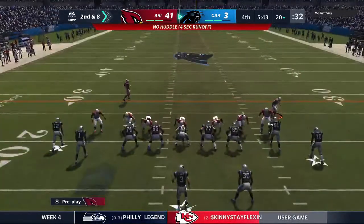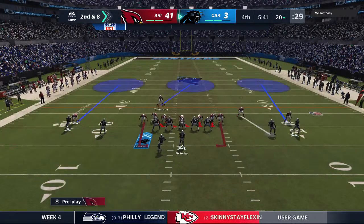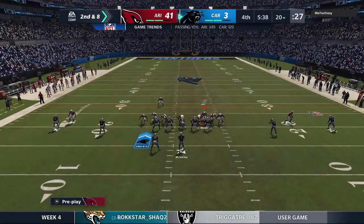And a short pickup there as he'll take this up to right around the 20. A gain of 2 brings up 2nd and 8.